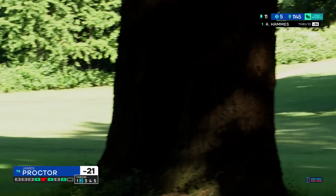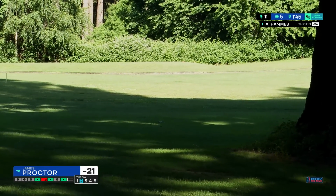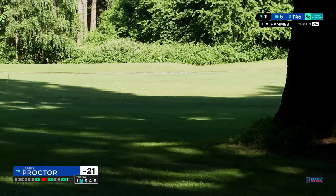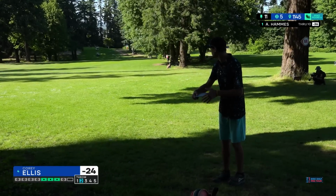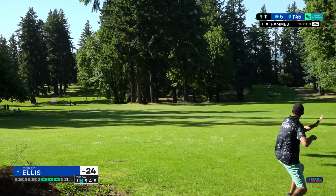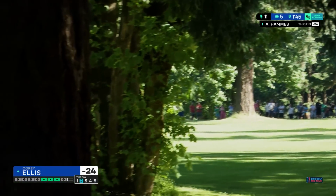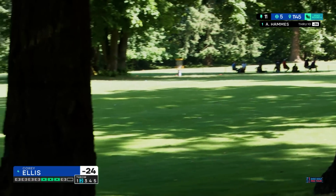He is basically, he's going to be well, that's about pin high in 2. Yep. That is smoked. Yeah, that's good distance. Farthest we've seen so far, but Corey's last to throw. And he is going down him. Oh, too much turn. But I love the idea. Mm-hmm. Those drives are crazy.